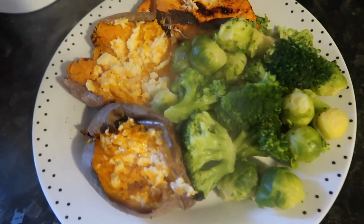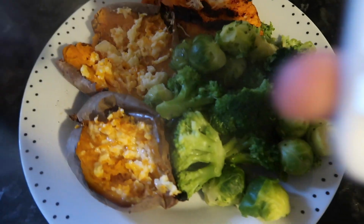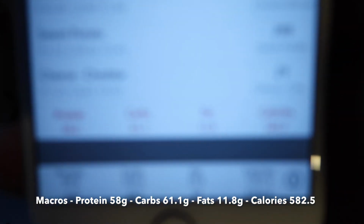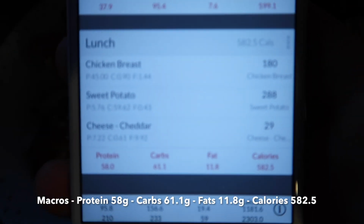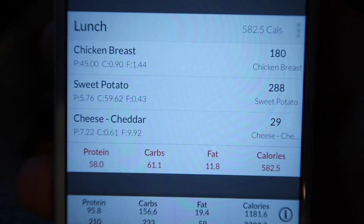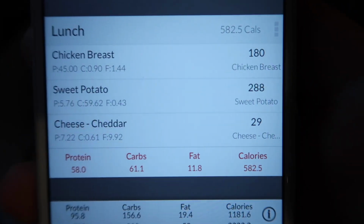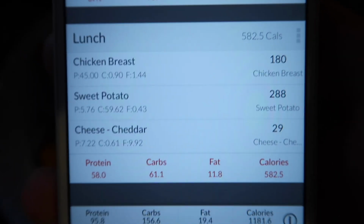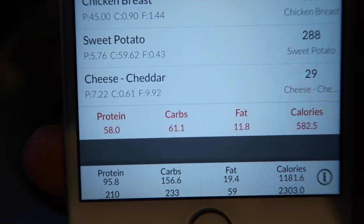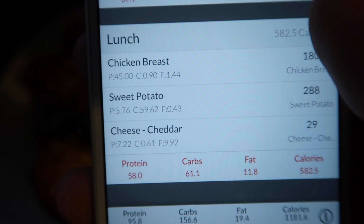180 grams there. So altogether, the macros of this meal comes to, if I can tap it, can you see that? I don't know if you can. But yeah, so it's protein 58 grams, carbs 61.1, and fats 11.8, and calories 580. So it's quite a balanced meal. It's got all you need in there. That's going to be my biggest meal now before I go to the gym.